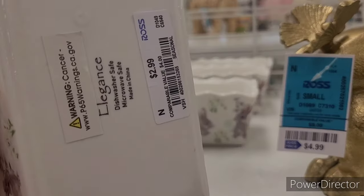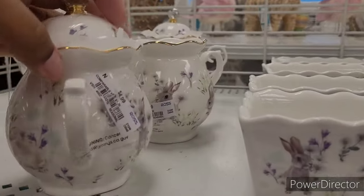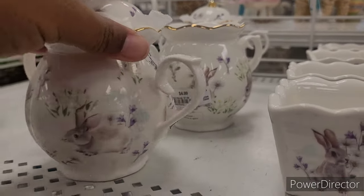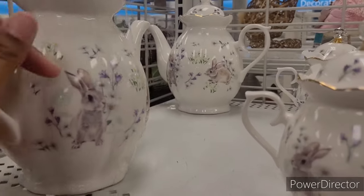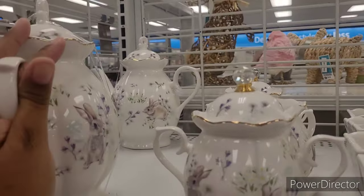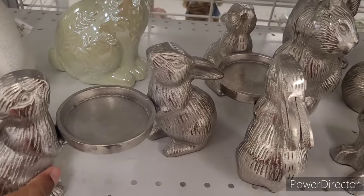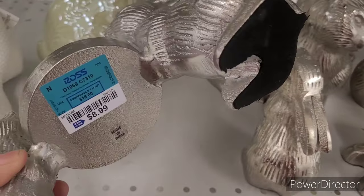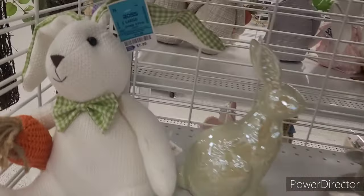And then they have these little, what are these? Little dishes right here. Here's the little teapots right there. Those are pretty to display in your, what, china cabinet? Those are really nice. What is it, teapot and creamer set or something? I don't know. Anywho, they're pretty. Then they have these silver rabbits down here that I thought was very nice. I think it's like a little candle holder, maybe.